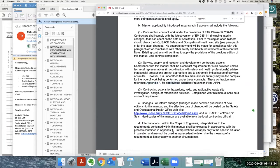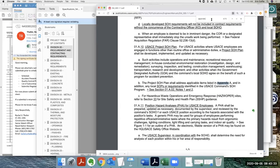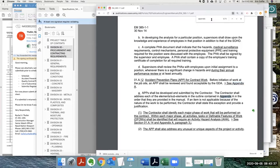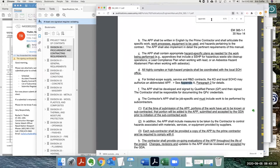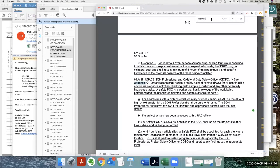What do you get in Appendix A? Abbreviated Accident Prevention Plan. So it's not exactly rocket science. But yes, you have to do it. I look at it as a choose your adventure book. You just have to keep going to that next adventure. Makes sense? Yeah.